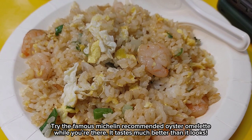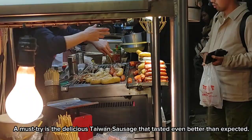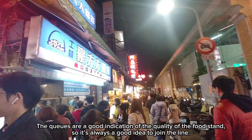Try the famous Michelin recommended oyster omelette while you're there. It tastes much better than it looks. A must try is the delicious Taiwan sausage. That tasted even better than expected. The queues are a good indication of the quality of the food stand, so it's always a good idea to join the line.